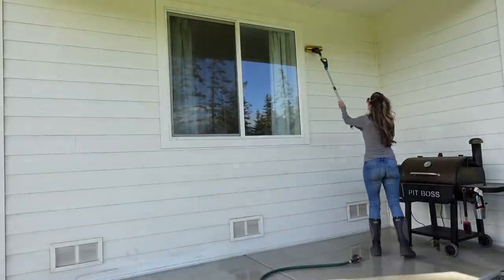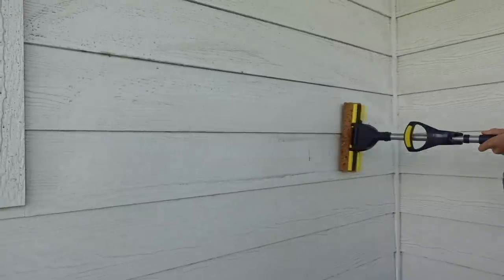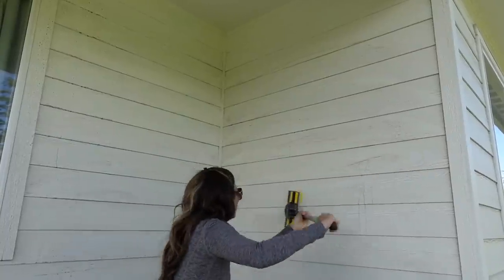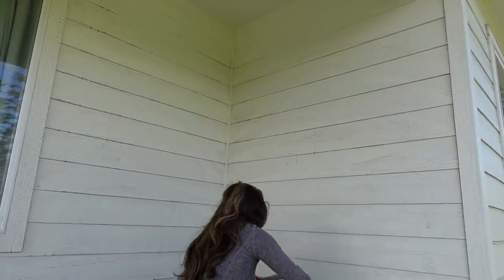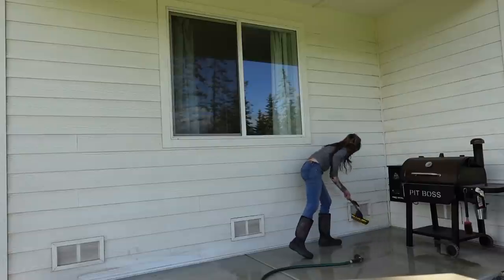So to scrub the side of the house, I picked up this mop off of Amazon, and it's meant for inside, but it's such a soft sponge on it. I thought it would work perfect on the siding, and it did. It's not really scratching it. I mean, maybe the dirt is, but it's super soft, and I like the fact that it rings out and you can adjust the handle and stuff. But oh my goodness, it doesn't look that dirty.